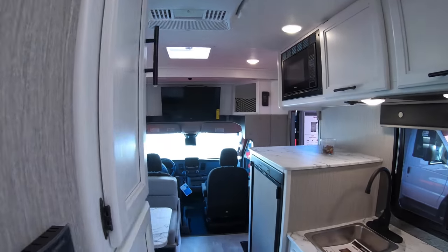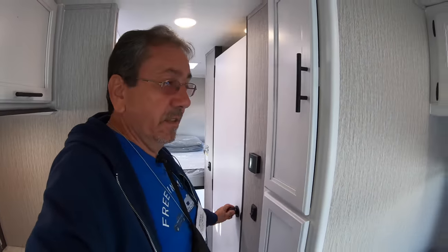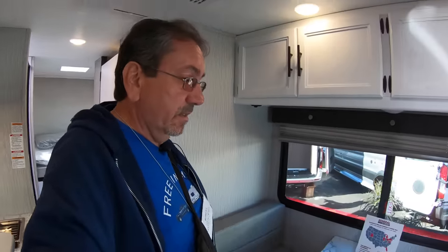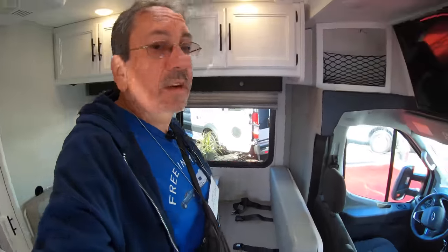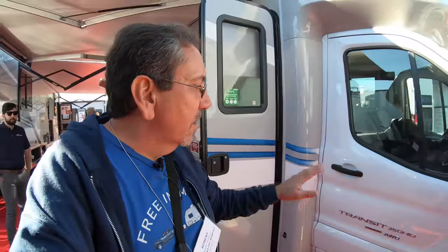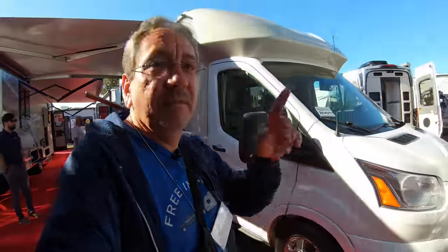Mechanical switches, very nice. Let me tell you something, at 23 feet, this is not bad at all, and it comes with free bread. What more could you ask for? So, yeah, definitely something I wouldn't be opposed to. All-wheel drive, only 23 feet long, and no slides.